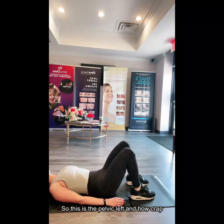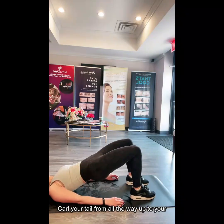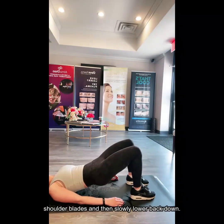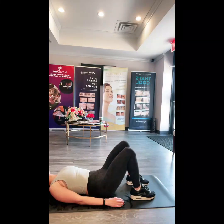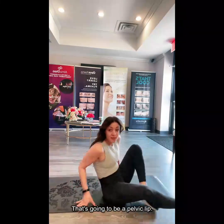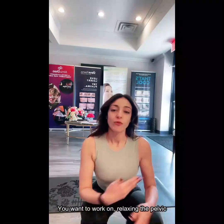So this is the pelvic lift. Inhale, prep, curl your tail, come all the way up to your shoulder blades, and then slowly lower back down. That's going to be a pelvic lift. You want to work on relaxing the pelvic floor, really engaging your muscles. You'll also feel some glutes.